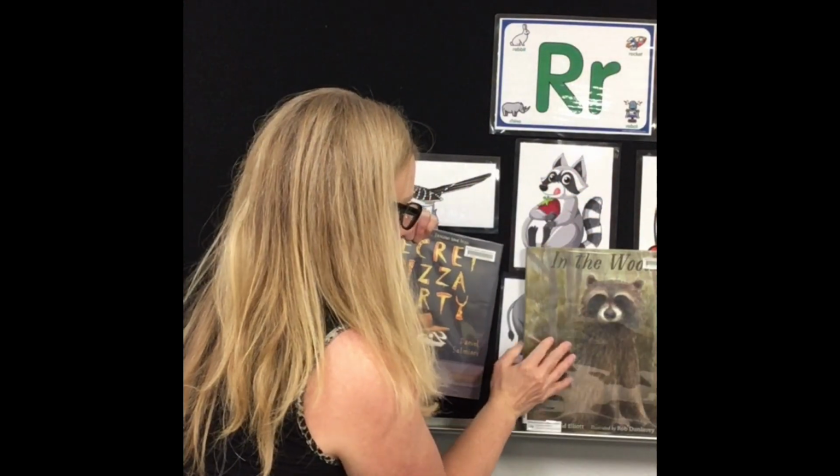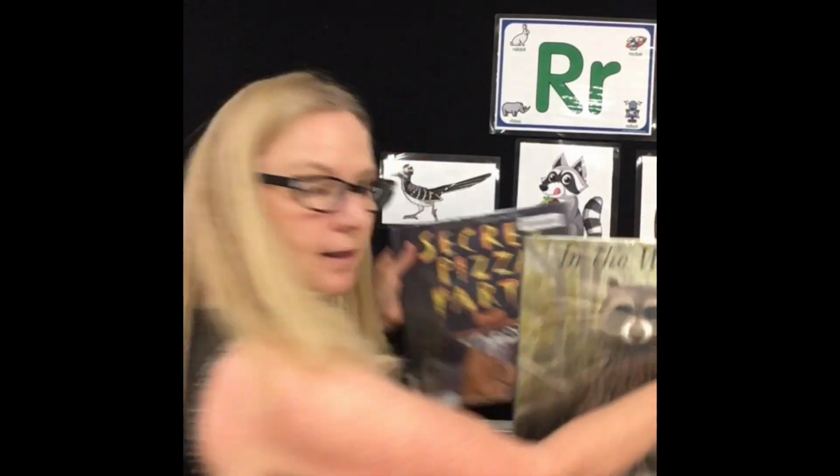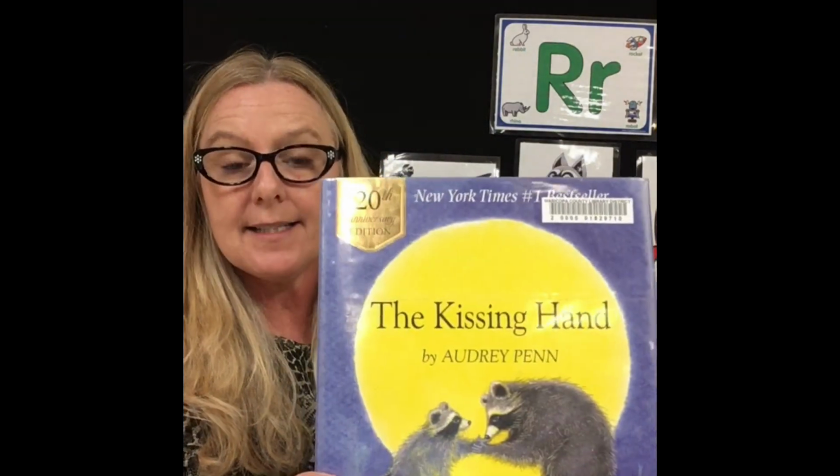So, Into the Woods, Secret Pizza Party. Let's see, can I set these back here? Let's get this back here. These are some raccoon books. Yeah, they're not gonna stay. And we also have The Kissing Hand by Audrey Penn. That's a very great book with raccoons in it. These are my favorite raccoon books.